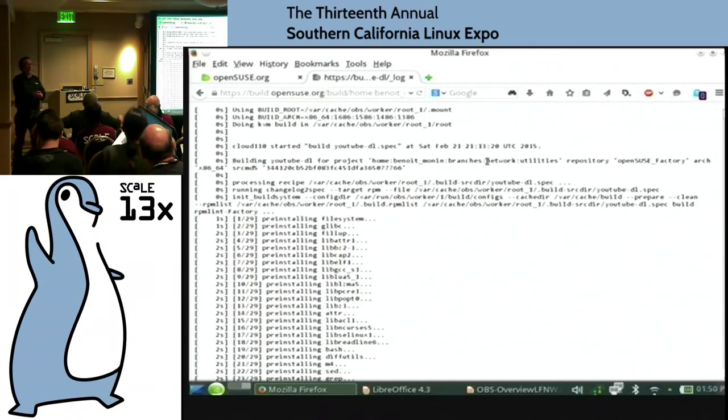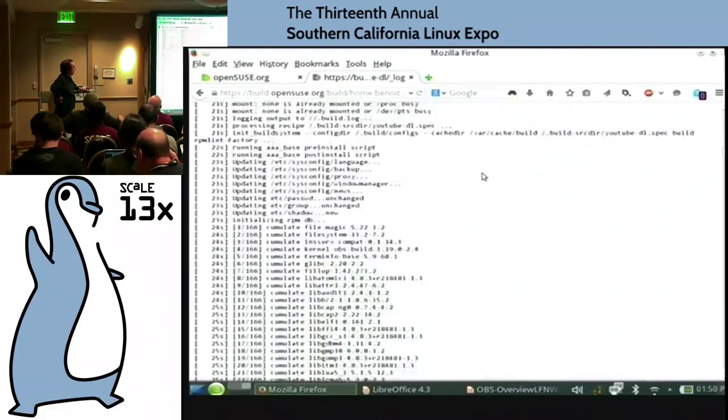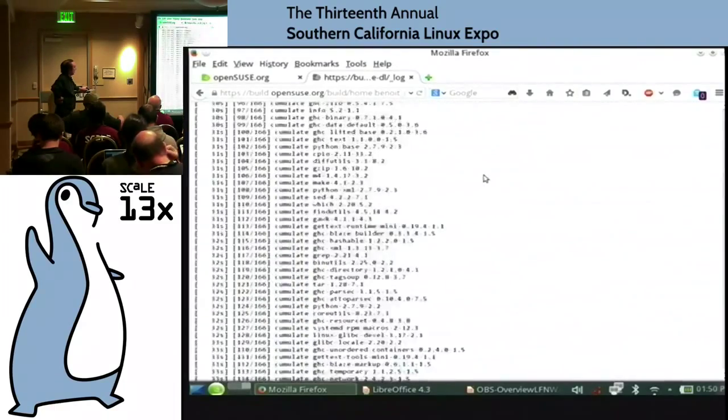And when I was talking about how you have a consistent, repeatable build environment, that's part of it. So basically, when you kick off a package build, you're creating a new KVM instance, freshly installed, with only the dependencies that are required to build, that are explicitly declared in your RPM spec file or your Debian control file. So it shows you it's installing the packages, it's doing this, it's doing that, it's updating this.